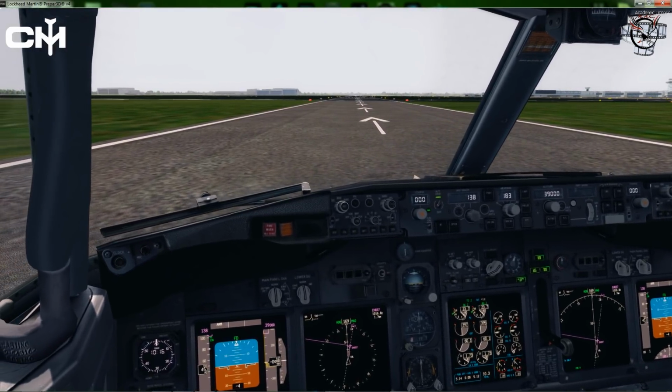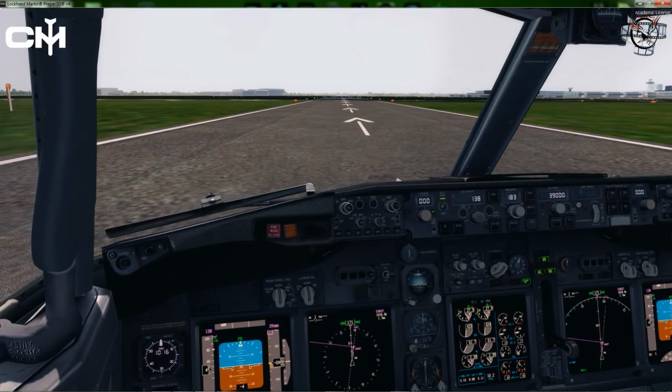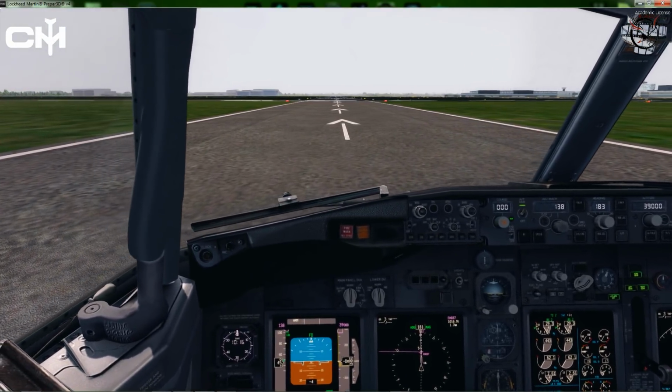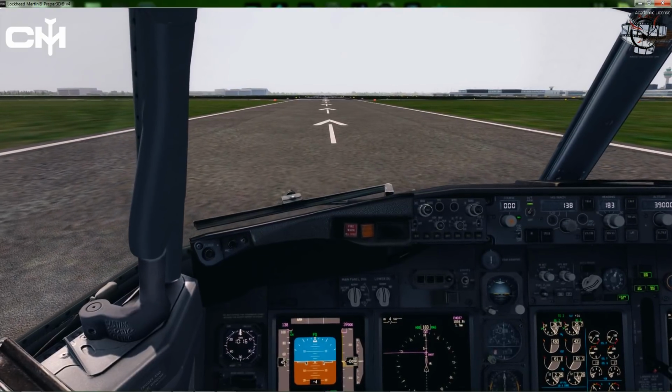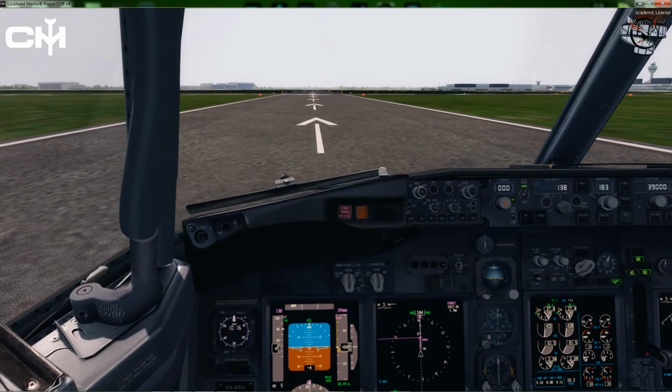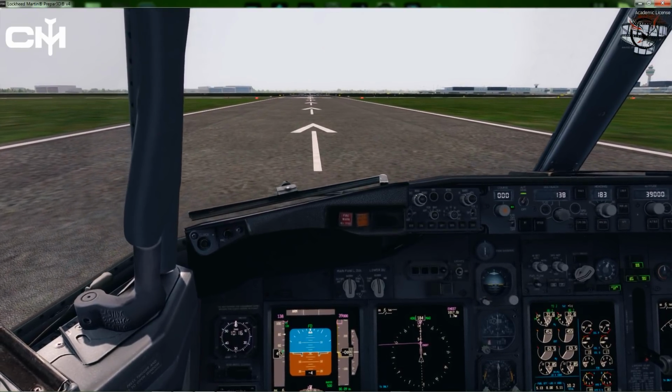Did lose all our speed there, didn't we? There we go. That wasn't the best taxi I've ever done. Let's go ahead and get those throttles to about 40%. Let them start to come up and stabilize a little bit.